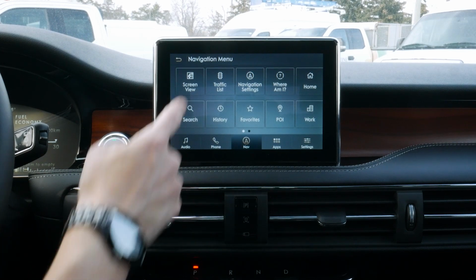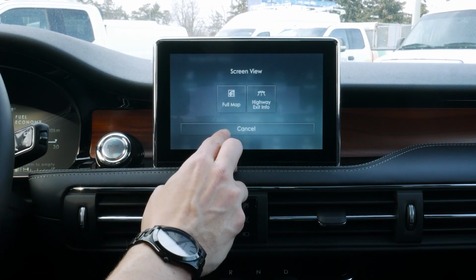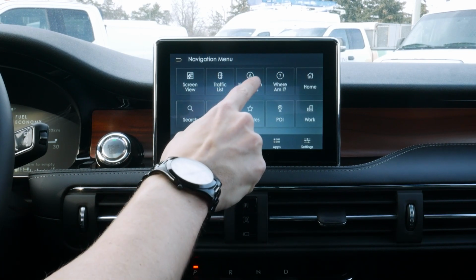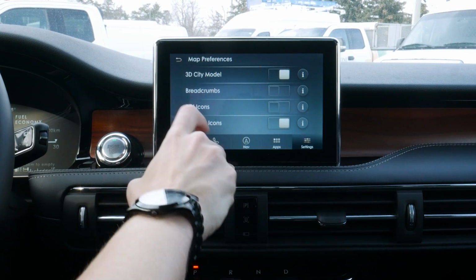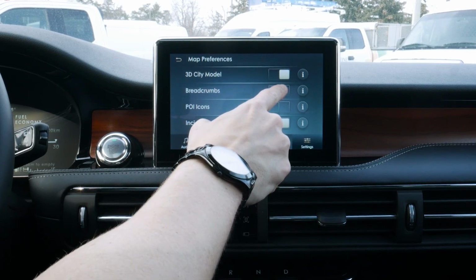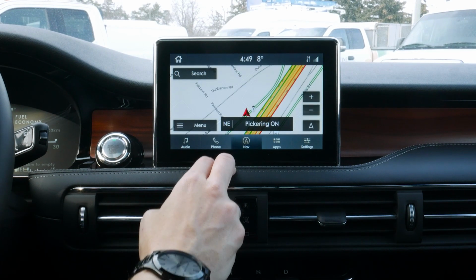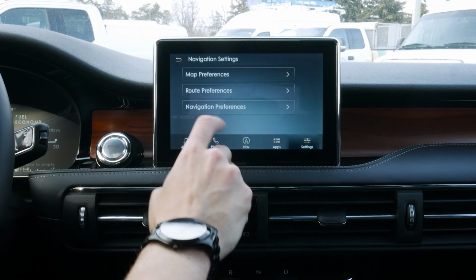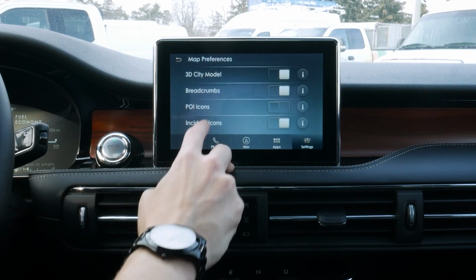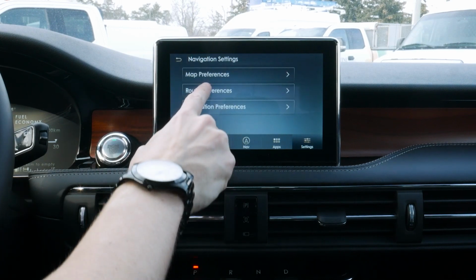Going into our menu, we've got a series of other options now. So a series of different screen views. So we've got our full map versus highway exit, traffic list, and then some advanced navigation settings. So map preferences. We've got our 3D city model, breadcrumbs. I want you to think Hansel and Gretel. So as we take different routes, it's going to leave a breadcrumb letting us know places that we've gone, which is kind of neat. Moving back in, we've also got our point of interest icons, and then if there's any accidents, so we can see exactly what's going on as necessary.